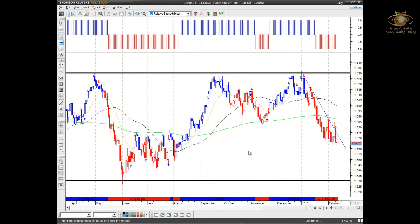Ultimately, it's a long-term target. There is roughly a consolidation area around the 15,500 mark on our daily, so that'll be a nice target to look for going forward.